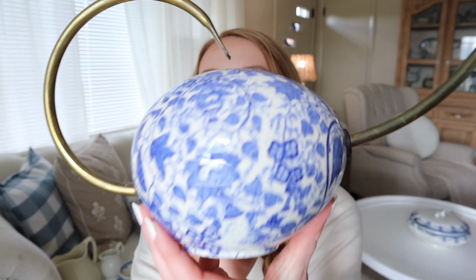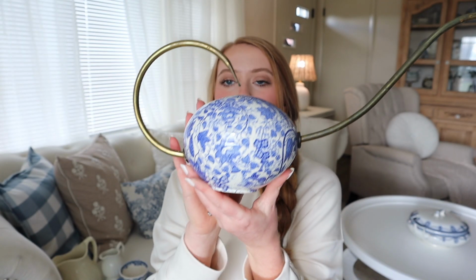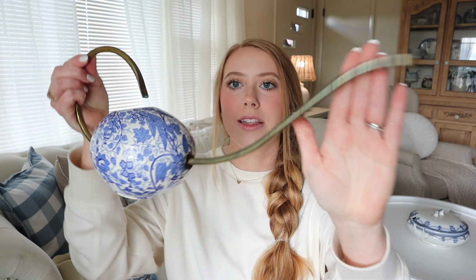It's a beautiful blue ceramic base with this gorgeous brass handle and little spout. How beautiful is this? And it is definitely a super old piece because the stamp on the bottom says made in Western Germany, and anything that you find made in Western Germany is really old because they don't have a Western Germany anymore, so that can kind of tell you how old it is.